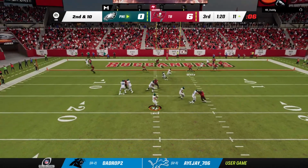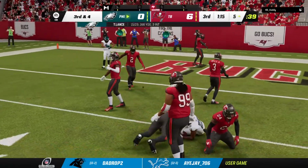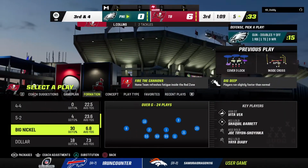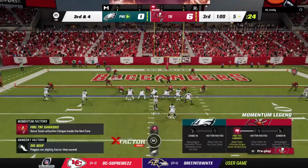Lance looks to throw again. And that's out to the flat for Swift. And he'll be brought down this time at the 5-yard line. They get 6. That'll leave them with 3rd and 4. Looked like a pretty good, safe play right there. No, he's had trouble with the interceptions in this game, Dan.